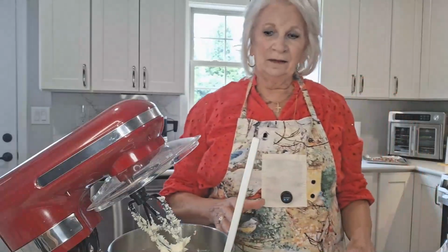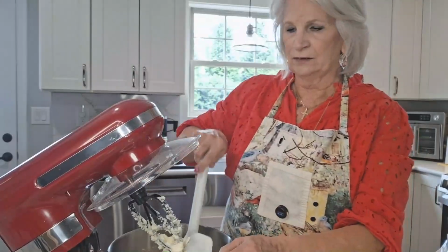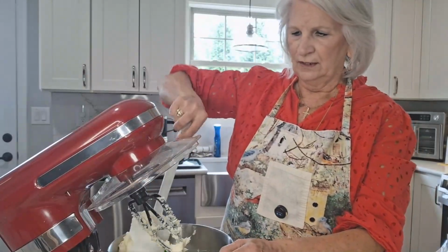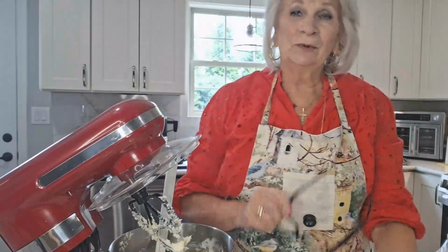So the next step is to scrape down the sides of the bowl, and that's what I was trying to do here. And down. Now let's see what it says to do.